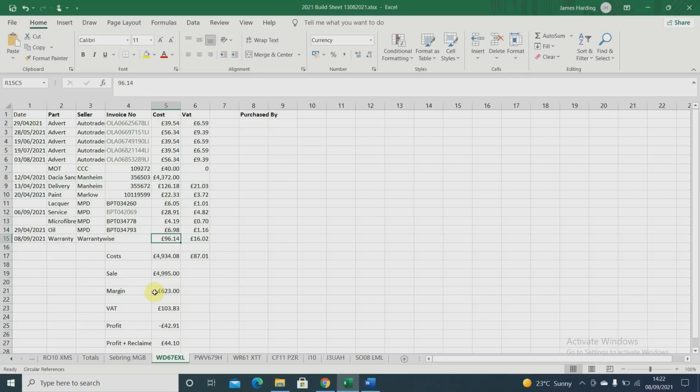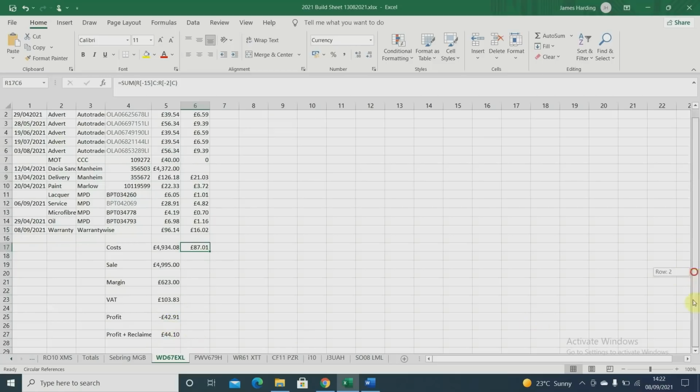So to explain again, the car dealer, you pay VAT on the gross profit of the sale of the car. So as far as the VAT man's concerned, I bought for £4,300, I sold for £4,995, I made £623. So it says I'll have some VAT, please. So I've still got to pay £103 VAT on the Dacia, despite the fact that the actual true profit after the VAT man is minus £42.91. The only thing that brings it back into profit at all is the fact that I can reclaim £87 in VAT back from the parts I bought. So our grand total for the Dacia, profit-wise, is £44.10 for having it in stock for that long a time.